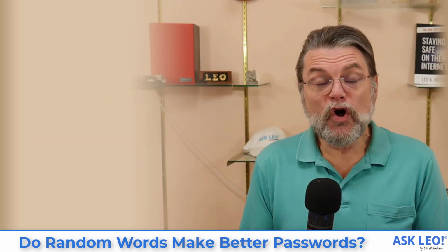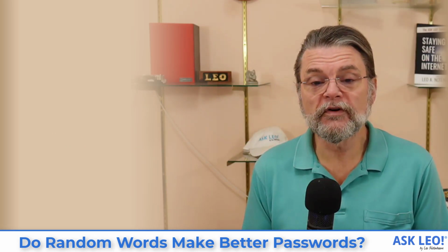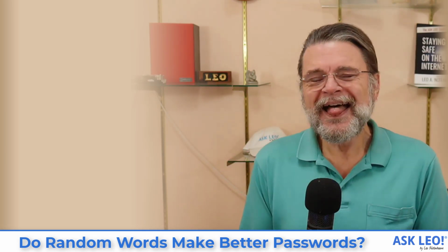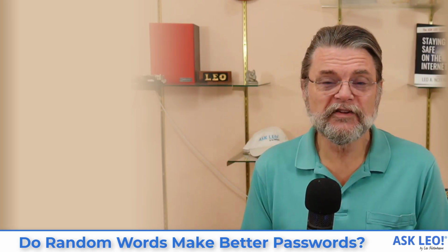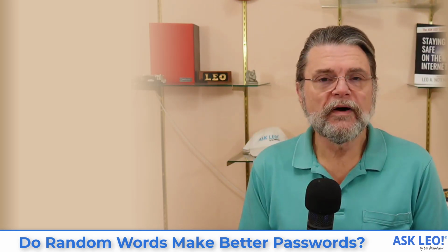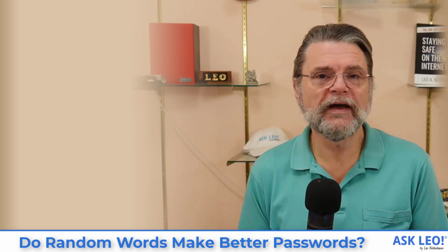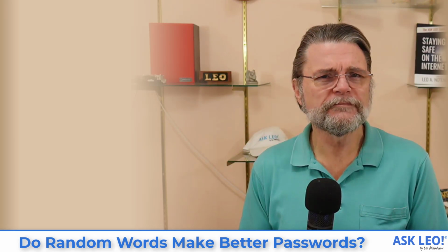When we get up to longer combinations of words, of course, 4 words, 5 words, and 6 words, then all of a sudden we are talking some very, very large numbers that makes the brute force approach, well, significantly less practical. But even so, our 6-word password has fewer possible combinations than our 16-character random password. Doesn't that mean that random words are worse?